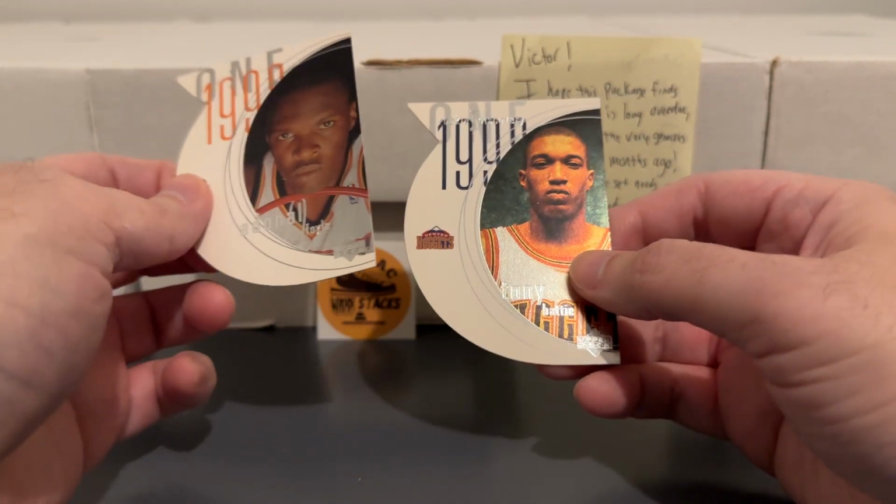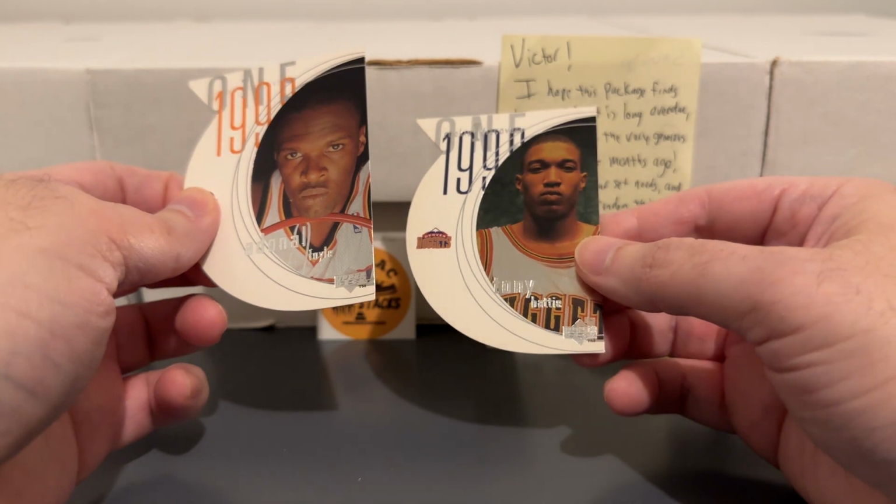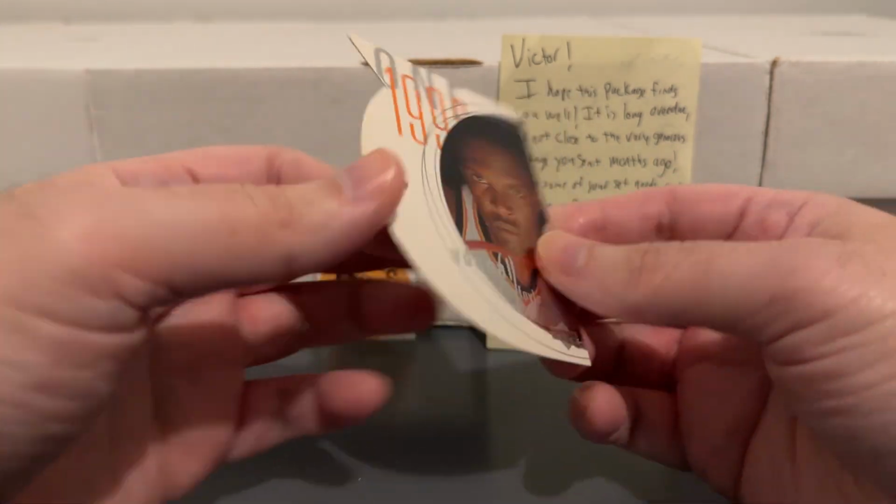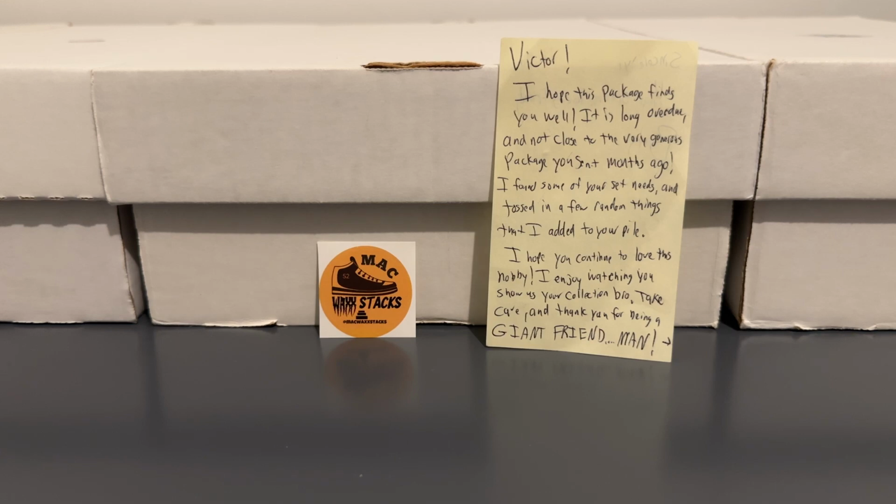I had the Tim Duncan as a kid. Not sure if I reacquired one since then, but the Tim Duncan level 1 version is not very expensive, so if I don't have it, it shouldn't be hard to get.